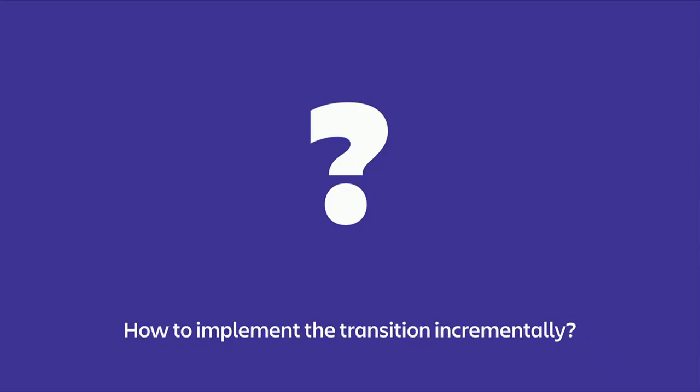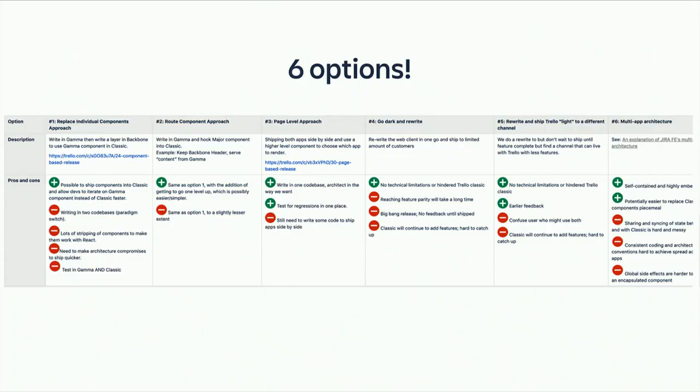So the first question we had to ask ourselves, okay, that's cool, we decided to go incrementally. We have a big decision to make: how are we going to solve that technically? And that's where a few options came in. We came up with around 6 options. And it's interesting to see that some of them are pretty similar.